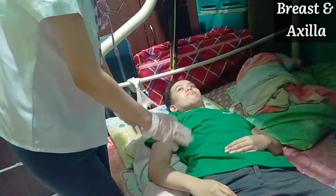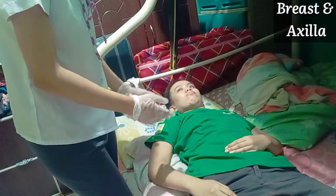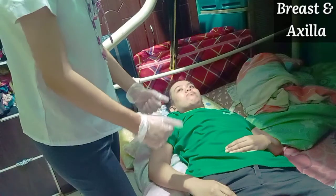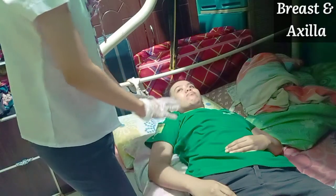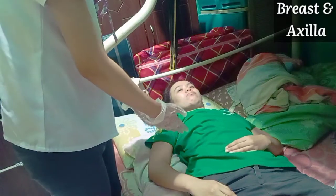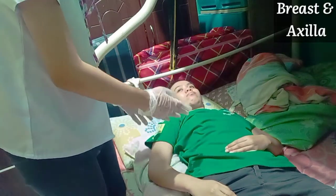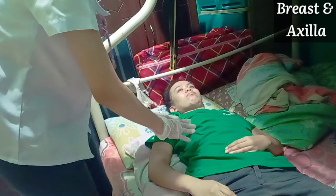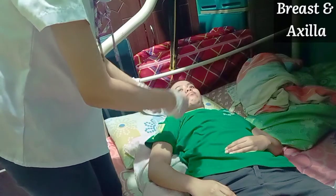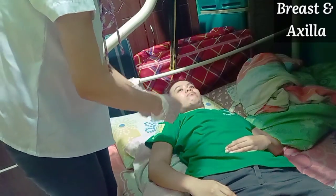Upon inspection and palpation of the breast of my client, I asked her to place the arms on the side, over her head, and then press against the hips and lean forward. Upon seeing it, I was able to assess my client's breast that is asymmetrical. The color is within normal racial tone. It is round in shape. The nipple is everted. There is no dimpling, puckering, or bulging of the skin.